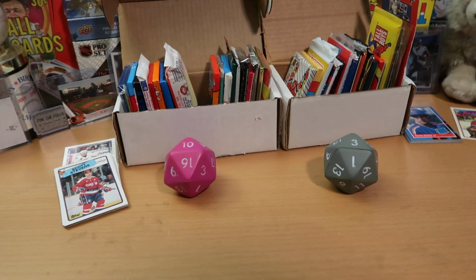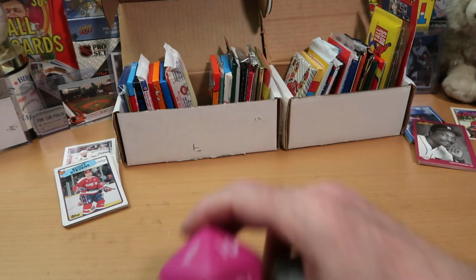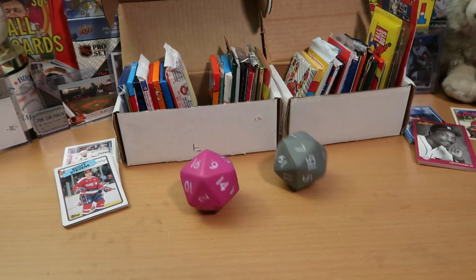I'm not sure who to put on top. I think I might put... I'm going to put Lloyd Moseby on top. I really enjoyed that photo of him. We got to roll some more packs here. Let's do it. See what else we get.